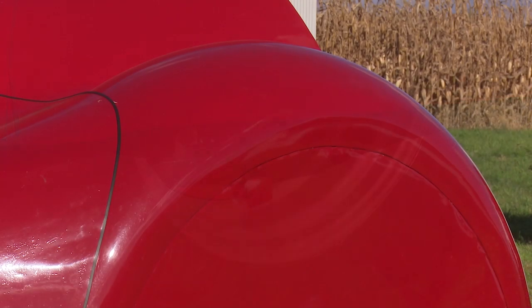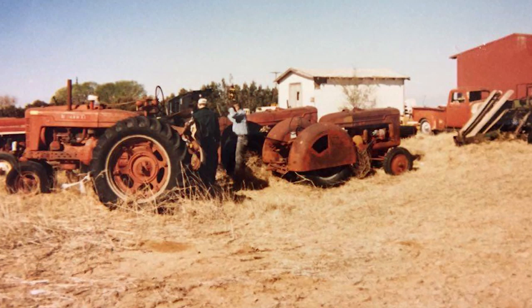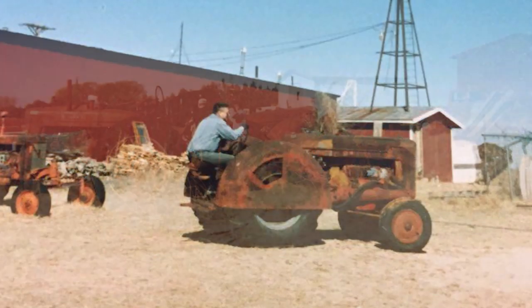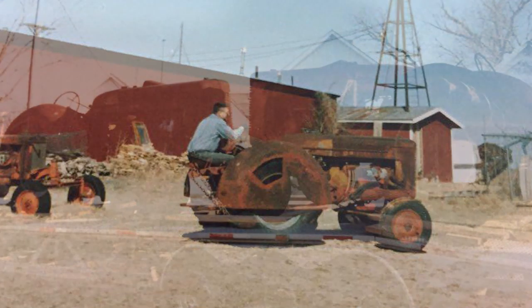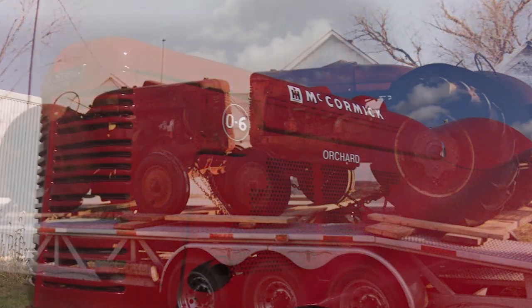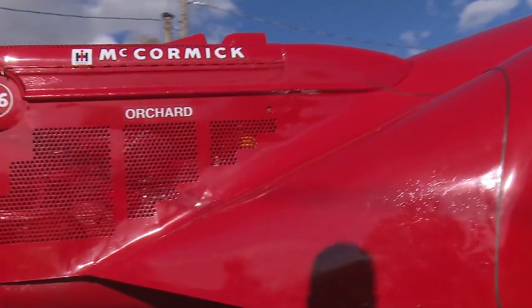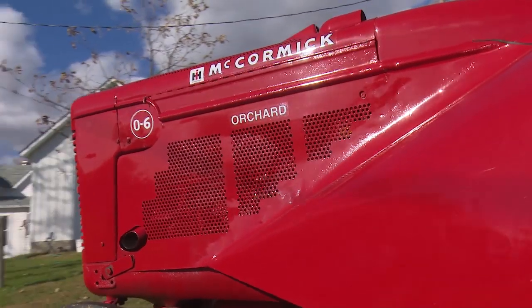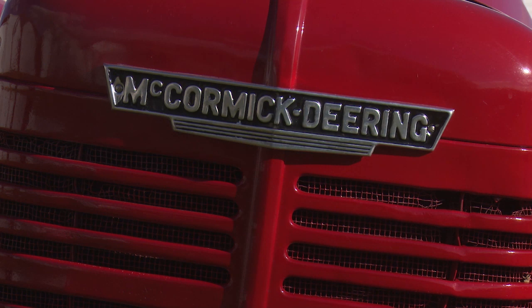My son-in-law was in a job site in New Mexico and saw this tractor along with an OS6, let me know they were there, and a year later they were still there. So we called and got them purchased and went down with a trailer and got them. When we got these tractors, they were in pretty rough shape. Did not have the side shields. We brought them here to my place, and then I decided to keep the OS6, and he took the 06 home to Minnesota and rebuilt it there. And I helped him some there, but he did most of it.